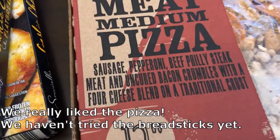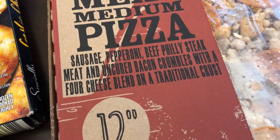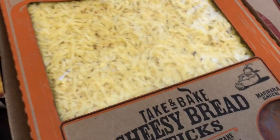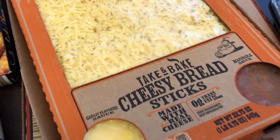So this is a medium meat pizza. My husband really likes meat. You get sausage, pepperoni, Philly cheesesteak, bacon, and four cheeses. This is a medium pizza and it was about $5. And then I think these cheese sticks were also $5 as well, and it's a pretty large size package.